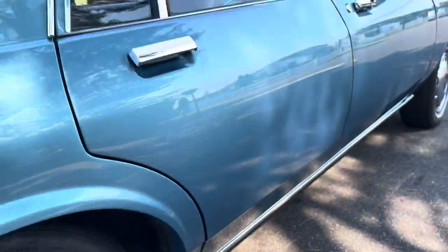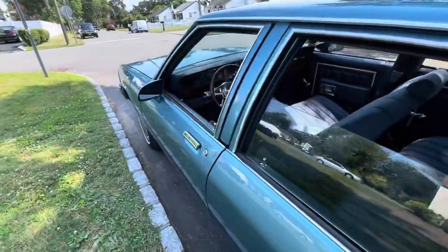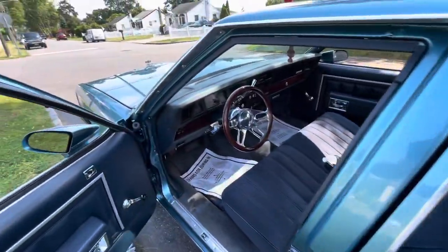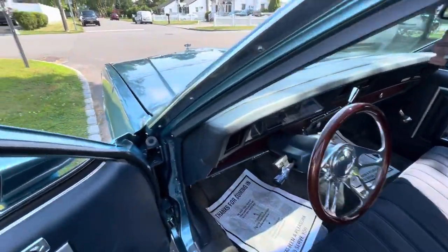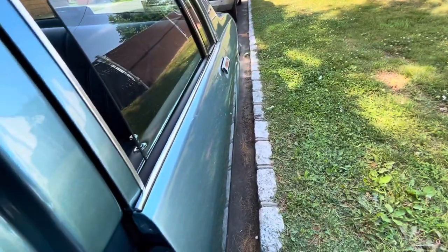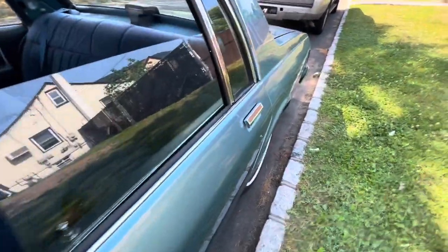I don't know if the camera can pick it up. I forgot my damn tripod in the other car, so can't set the camera up to give y'all the back view of it, but nothing crazy.